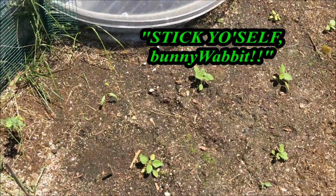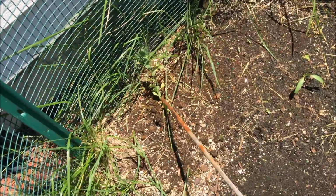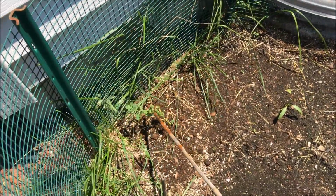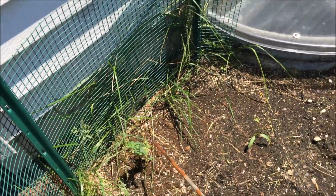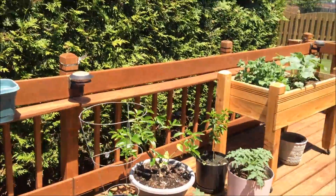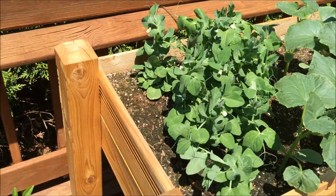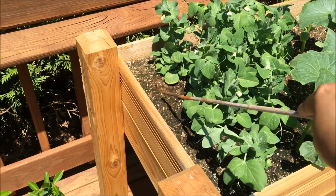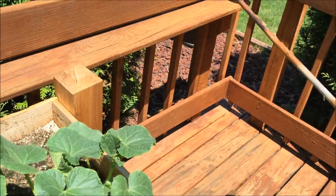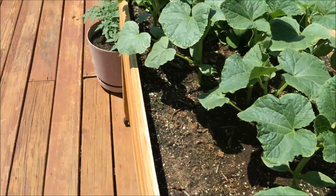Sticky sip. This sad little thing I had planted from forever ago, and this is a snow pea. It gave me 1 pea, and I picked it and ate it right here on the spot. So much for that. But my idea was to put 2 snow peas in here, so I did. I think I did. I hope I did. And then I put another one over here, which has not come up.